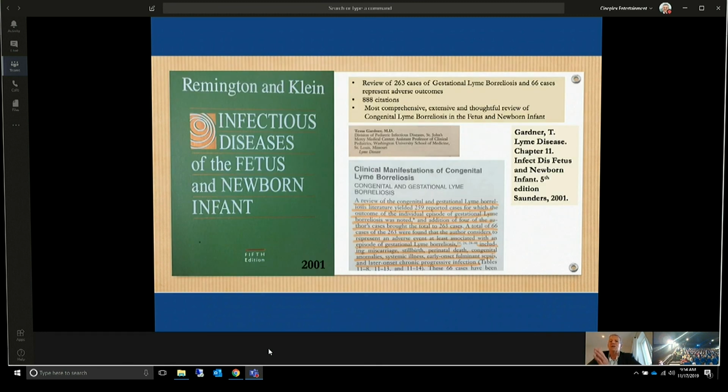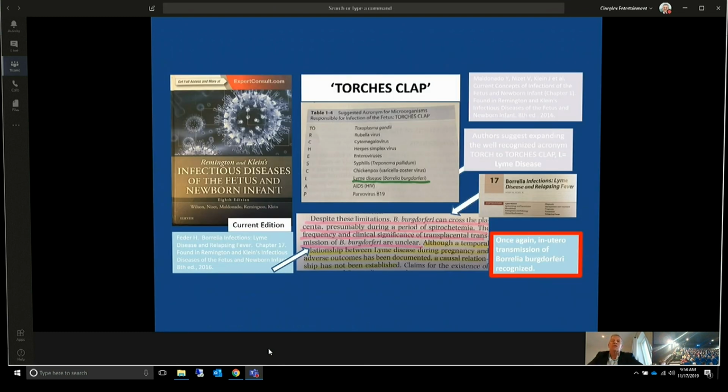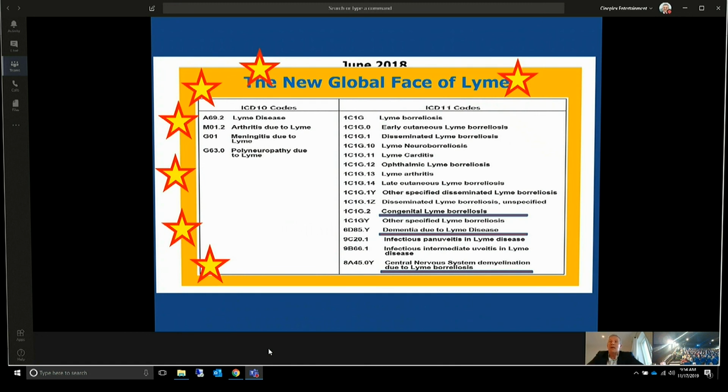Remington and Klein, infectious disease textbooks. I'm an adult and pediatric infectious disease specialist. I read this textbook showing clinical manifestations of congenital Lyme borreliosis. The most recent edition showing in utero transmission, but then out came the ICD-11 codes from the WHO this last year, recognizing congenital Lyme borreliosis as an ICD-11 code, an important landmark so that we can start following these mothers and these babies.